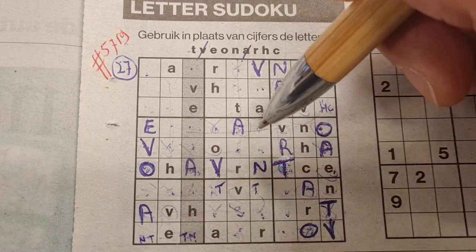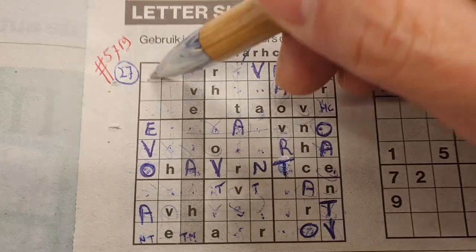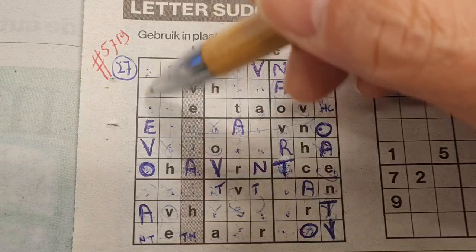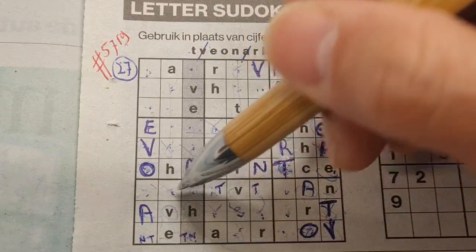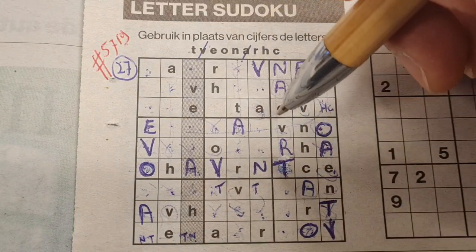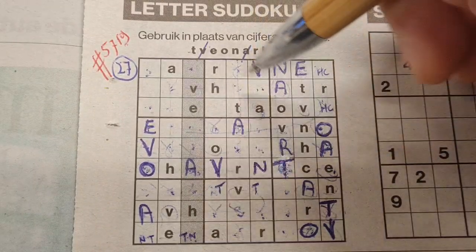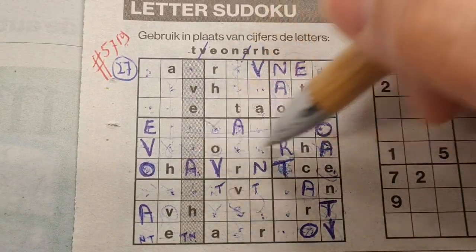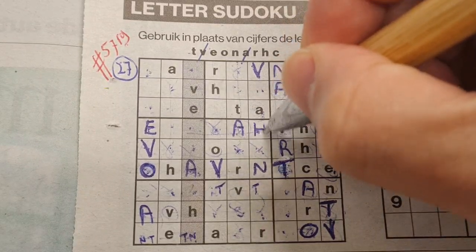Okay. Well. H. O. Wow. H, yeah, four missing letters in this big square. One of the missing letters, the H, we have an H in this column, so no H in this box, and H in the middle row, so no H in these two boxes, so one box left for the H, should be there.